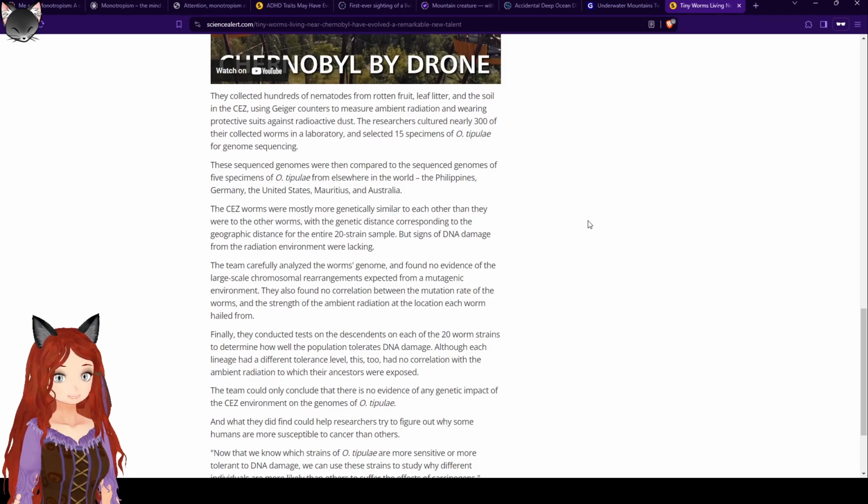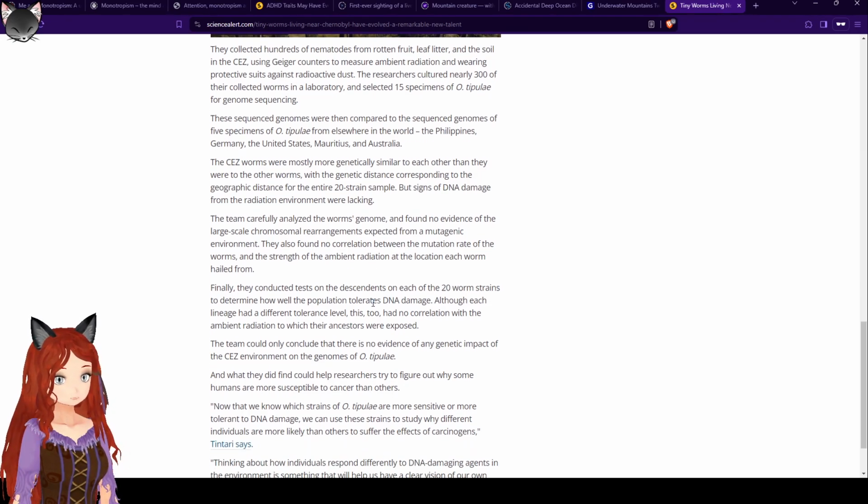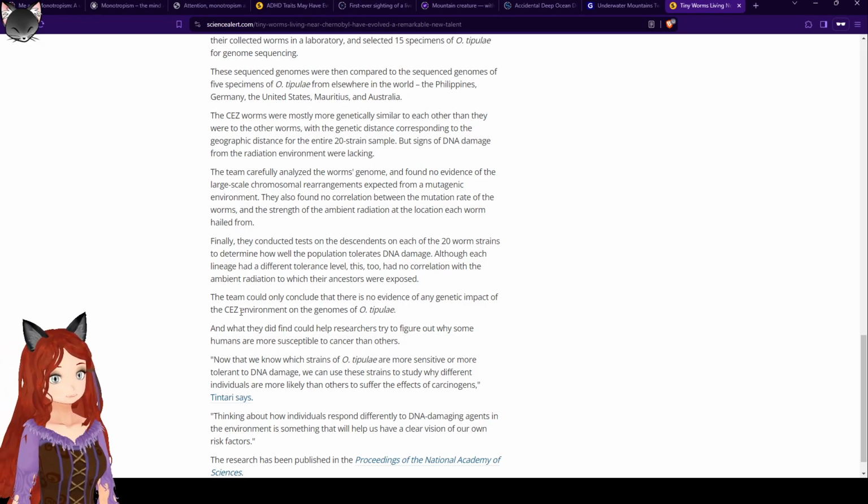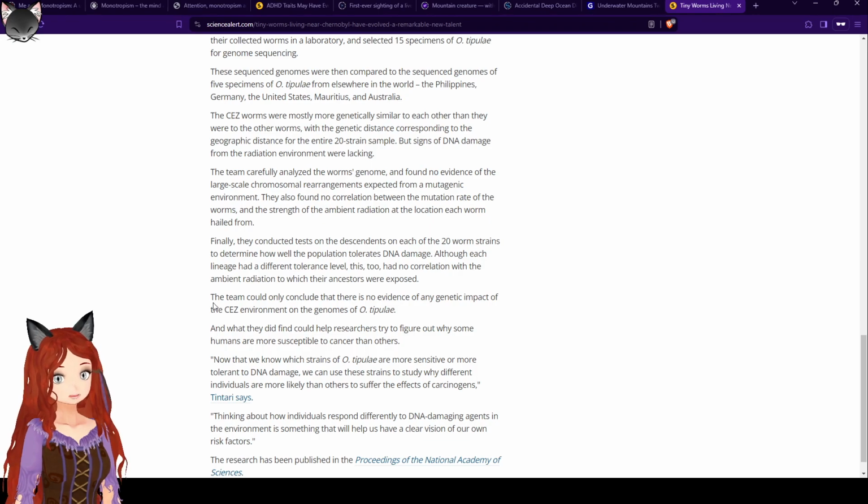The teams carefully analyzed the worms' genomes and found no evidence of the large-scale chromosomal rearrangement expected from a mutagenic environment. They also found no correlation between the mutation rate of the worms and the strength of the ambient radiation at the location each worm hailed from. Finally, they conducted tests on the descendants of each of the 20 worm strands to determine how well the population tolerates DNA damage. Although each lineage had a different tolerance level, this too had no correlation with the ambient radiation to which their ancestors had been exposed. The team could only conclude that there's no evidence of any genetic impact of the CEZ environment on the genomes.